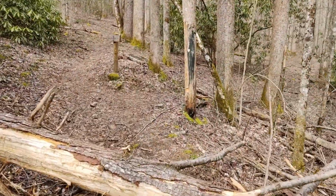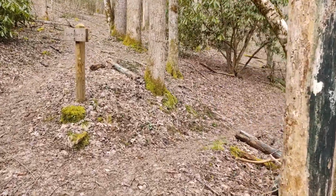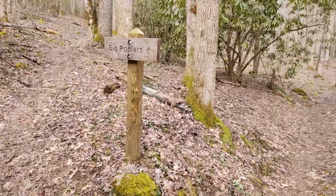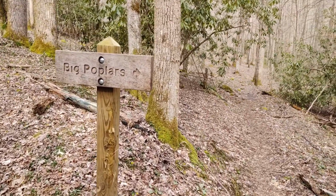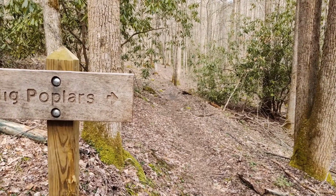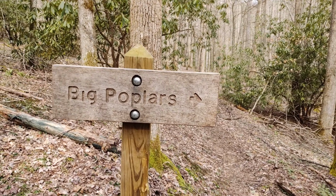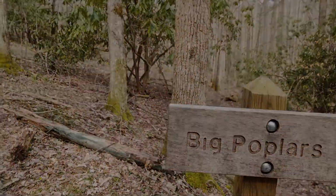Okay, we are coming up on an intersection here. Let's see what we got. Big Poplars. I don't think that's what I want. This is time for me to pull out the GPS and make sure I'm still on the right trail. Well, I checked, and sure enough, Big Poplars is just a separate little offshoot, something I don't want.